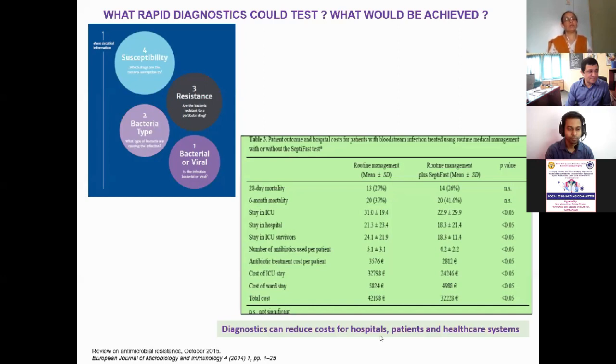In the third, we could ask a question like determining the resistance of the organism. For example, the person is suffering from a bacterial infection, and then antibiotics need to be given or prescribed to the individual. It is known that antibiotic resistance is increasing, and all the bacteria are turning resistant to the antibiotics. So which antibiotic to prescribe? Those kinds of tests could be included in rapid diagnostics. Similarly, just as there is resistance, which drugs the bacteria are susceptible to will be the question, and therefore there will be a rapid diagnostic like susceptibility.